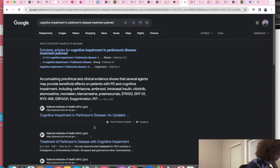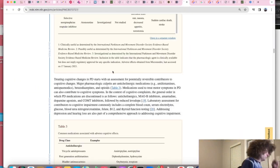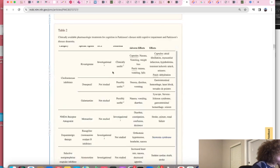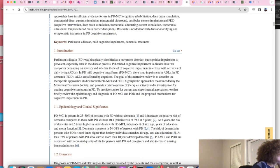So it looks like there's a lot of stuff. I want to see how long ago this was. This was last year. It doesn't look like they're treated that commonly. So only related to dementia, but not specifically Parkinson's disease. This is kind of confusing the way they're writing this, but at 5 years, the risk of dementia is 6.5 times higher in those with mild cognitive impairment. So they're treating it like the same disease.